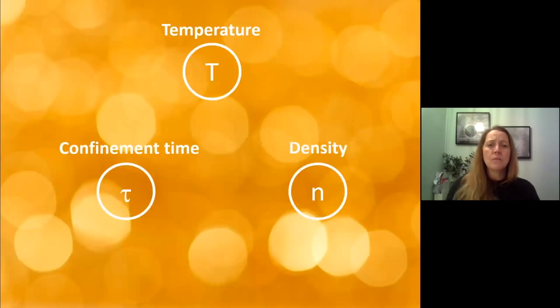So getting fusion to work then, what are the knobs that we have to twiddle? We've got three, ostensibly. The temperature, that's kind of a given, right? Because, you know, it has to be hot and end of, right? So we don't really have a lot of play with the temperature. So the two other knobs that we can twiddle that we have a bit of control over are the density of particles in our system that we want to fuse together, and then the time that we can confine them for where they're producing net energy.